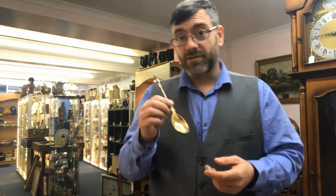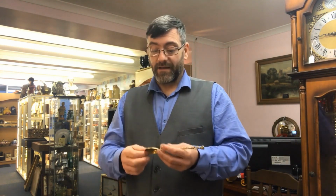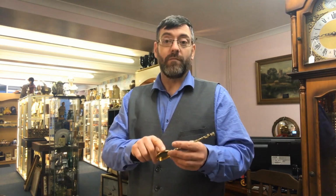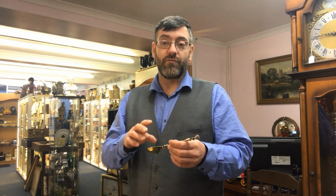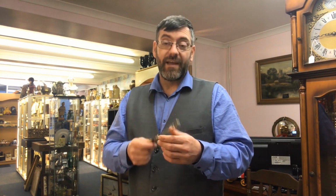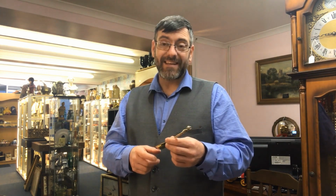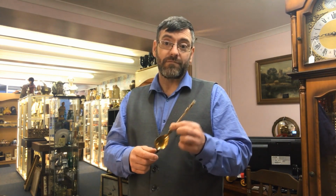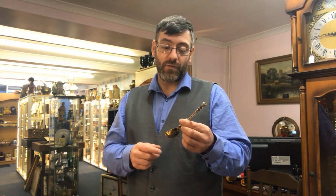Now, as I told you, this was sold to me as a brass spoon in a box, and I must admit, when I first saw it, I thought it was a brass spoon. And it wasn't until I turned it over and saw the hallmarks I realised it was silver. And it was just the quality drew me to it. It cost me £5, and I think it's going to be about £120, £130 for this. It's got to be £2 or £3 a gram on this, no problem whatsoever.